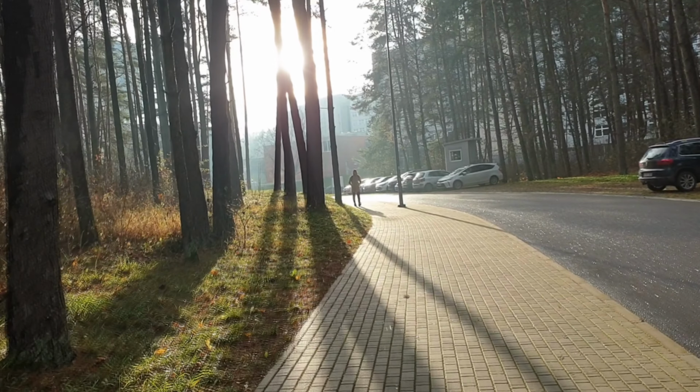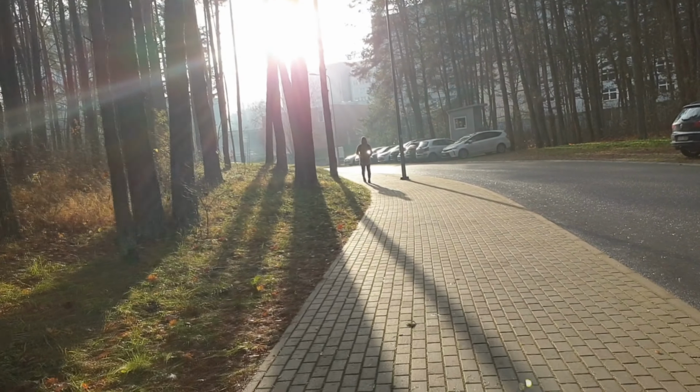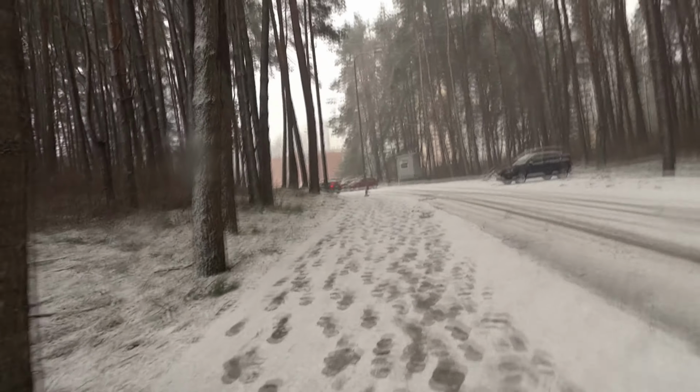So, studying in Lithuania. What is it actually like? Well, one day you can be going to school and it looks like this. And another you can be going to school in a snowstorm. So today I'll be telling you a little bit about what I thought, how the school looked, and what some other students had to say about it. So, please enjoy!